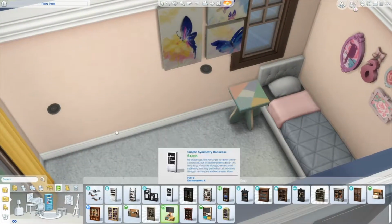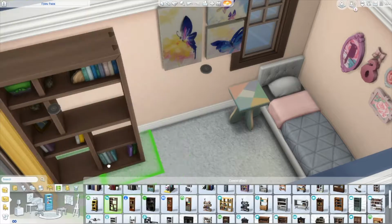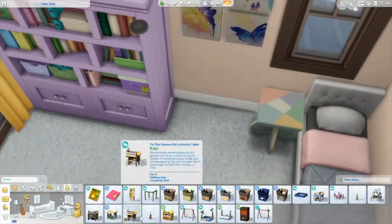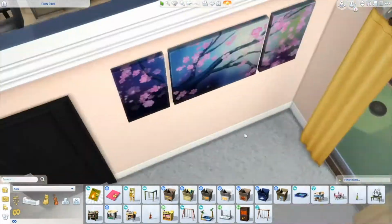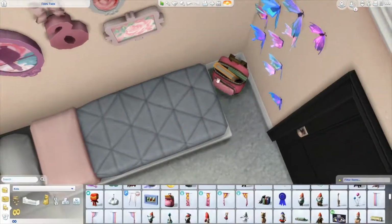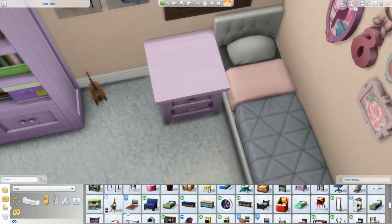I had so much fun furnishing them, like so much fun. It took me so long, but I was so dedicated to this house at this point because I had already been building it for like a million years. So yeah, I was very dedicated, and I love it.